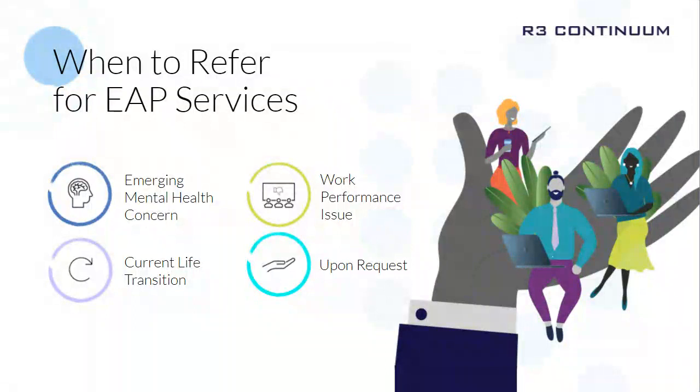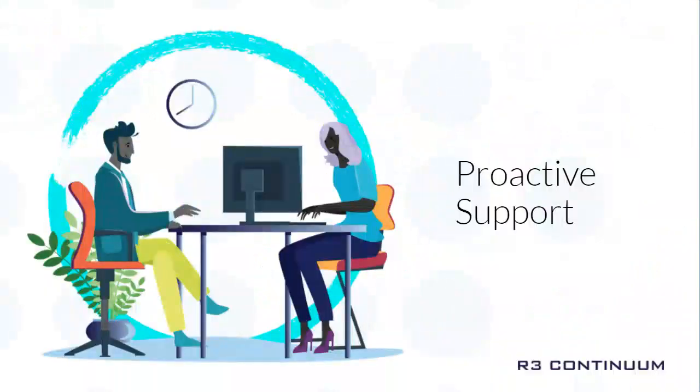A great point, Tyler. Getting access to services can be a challenge regardless of the resources that may be available or not. Oftentimes because individuals have to take that step. They have to make that phone call. They have to ask for the help, and we aren't always as likely to do that. And that's where this proactive support really comes into play.